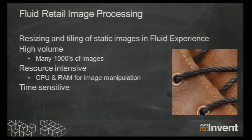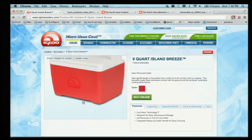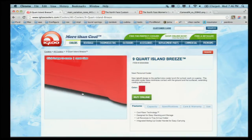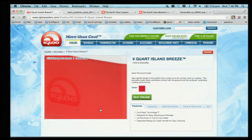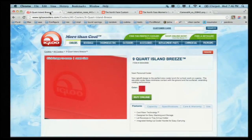We'll take a quick look here at an example of a Fluid Experience instance. This is on the Igloo Coolers site. And this image of a cooler here is an example of a Fluid Experience component. You can see you can zoom in on it, pan around. This zoomed in view that we're looking at is actually a set of tiled images like this one.